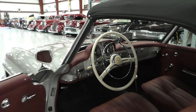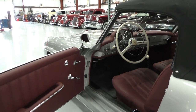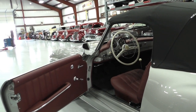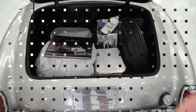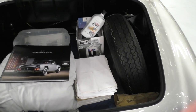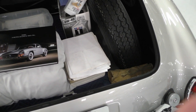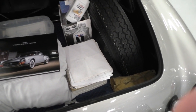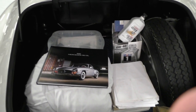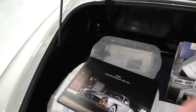Hang on to the end of the video here. We're definitely going to cover a lot more areas. Enjoy. All right, we're going to go through the trunk here. We wanted to share the trunk with you. Again, like I said throughout the car, the level of detail is just unbelievable. We're going to stay pretty quiet and just kind of show you things that we see and speak up every now and then.